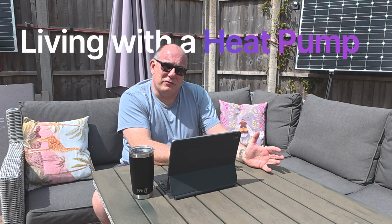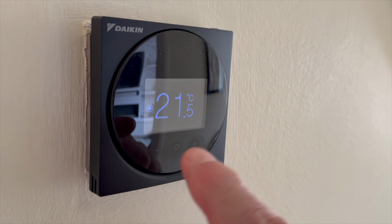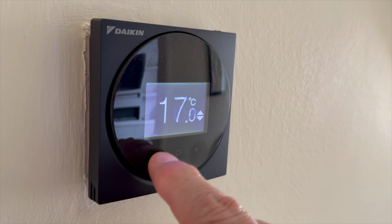So now let's talk about the difference between living with a gas boiler, which we did for 27 years, and living with a heat pump. From day to day, there is no difference. You set the temperature on the thermostat exactly like you would have done with your gas boiler, and then you kind of just forget about it. You let it do its thing, and the house is lovely and warm.